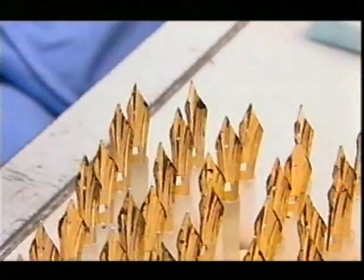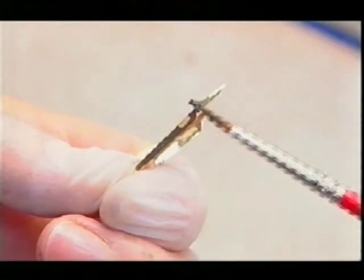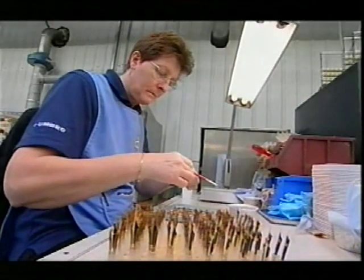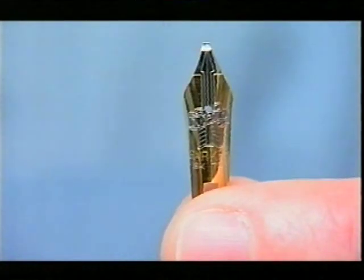But it's not all mass production. The 18-karat gold nibs are still made by hand, using techniques which haven't changed in 50 years. It takes 30 different operations to produce one nib.